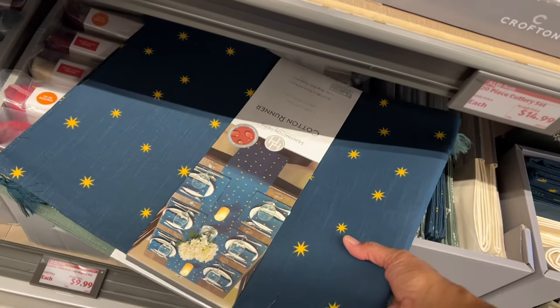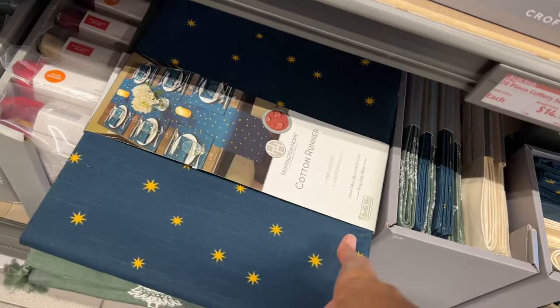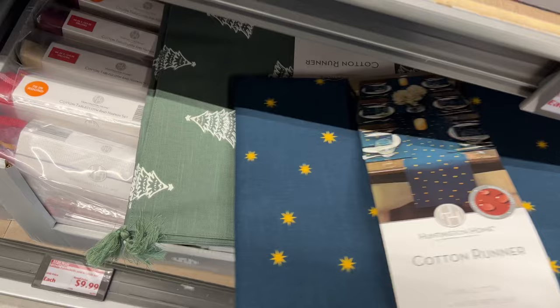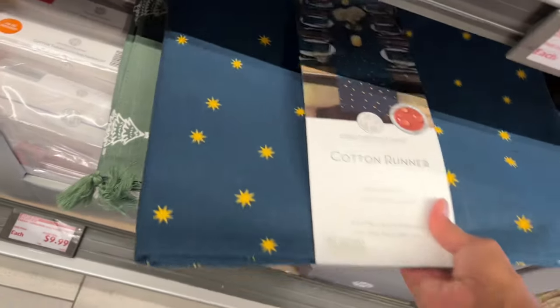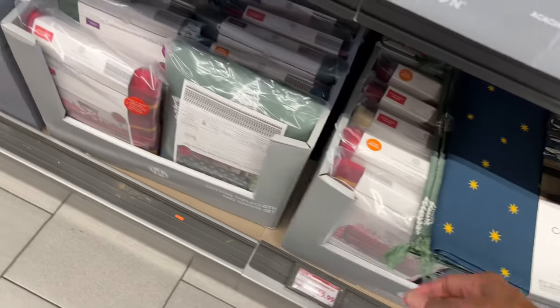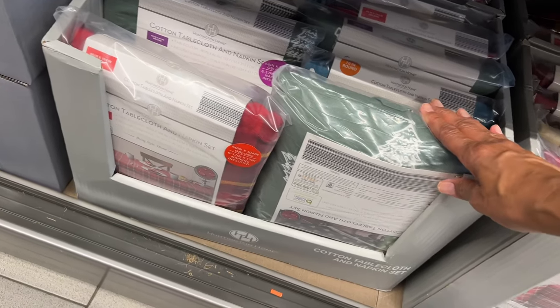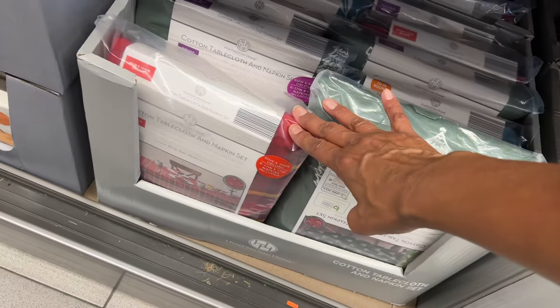What are these guys? Oh, this is a cotton runner. These look like they have a festive vibe, that with the stars and that with the trees. A couple of vinyl cotton tablecloth, that one and that one.